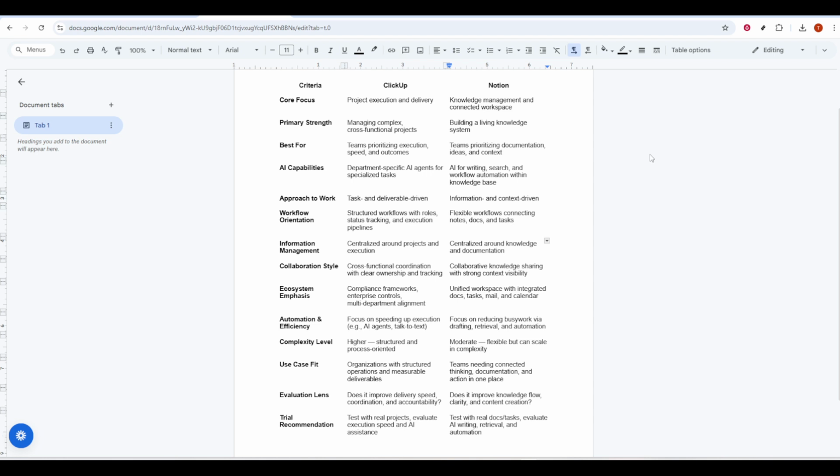Here's the bottom line. ClickUp is the better fit if you want a single system to run cross-functional execution with AI agents that manage deliverables and reduce administrative overhead. Notion is the better fit if you want a unified knowledge workspace with powerful AI writing and search, plus mail and calendar to keep everything connected. Choose the one that aligns with how your team creates value. Then go deep on its strengths.